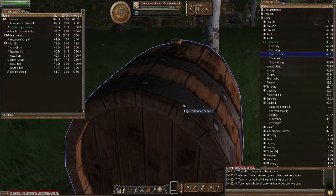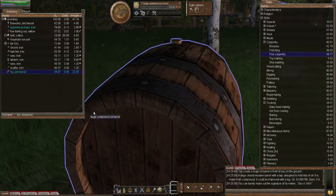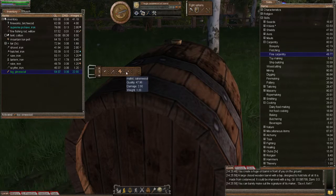Okay, so the first thing we're going to want to do is improve it up a bit. Even though it is a quality level 30, which isn't bad at all in actual fact, 30 quality level is what I get all of my containers to, just by habit. But let's try improving it a little bit. So, let's see here. It can be improved with a log. So there we go. Let's activate my log. In fact, let's bring my tool belt up here so we can do this quicker. Let's switch to my number 5 tool belt, which is my carpentry tools. And I can even put the log on there.